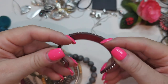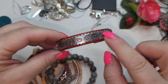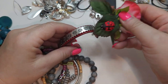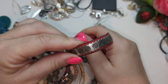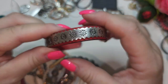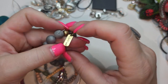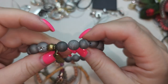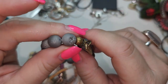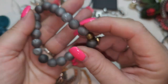Now we have a few bracelets right here. Let's take a look. Right here we have a leather, red, kind of burgundy leather and silver tone on top. I think silver tone. I don't see any stamps, but I can test it later on. That would be a very interesting cuff bracelet. We have a Lula Lee bracelet. This is natural with some druzy beads, silver tone, very shiny.